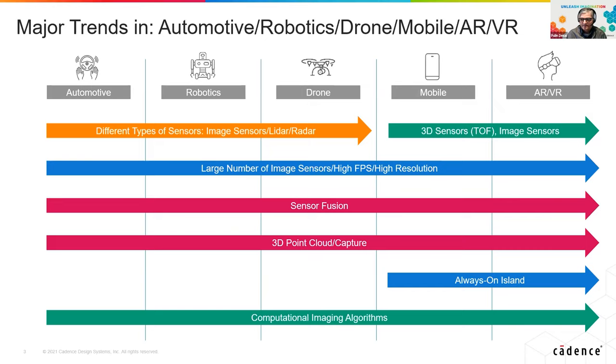We also see high frame rates going from 30 frames per second to 60 frames per second, or even higher. Video resolution is going from 1080p to 4K, 8K. And now, when you have all these different sensors, there's a need for sensor fusion and 3D point cloud capture. We also see another trend, which is an always-on island on the mobile platforms. We'll talk more about that later on.